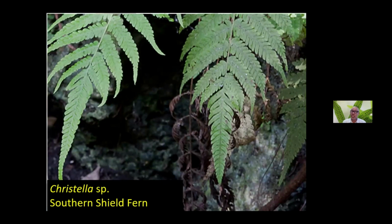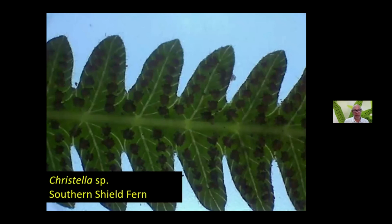The southern shield fern, again, one of the maiden ferns with the broadly triangular leaf outline that comes to this abrupt, acute point at the tip. The southern shield fern has veins from lobe to lobe that never meet. See, this lowest vein here and this lowest vein here, they just kind of look at each other from either side of the sinus. They never get to know each other. That's the southern shield fern.